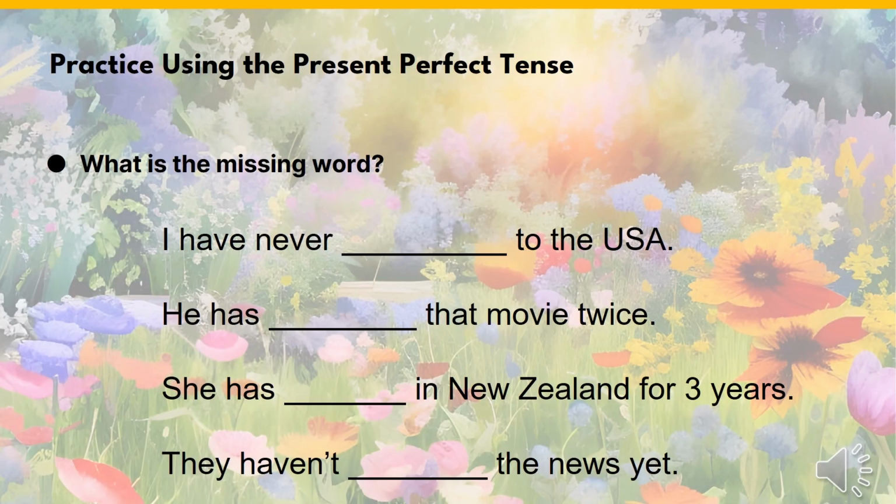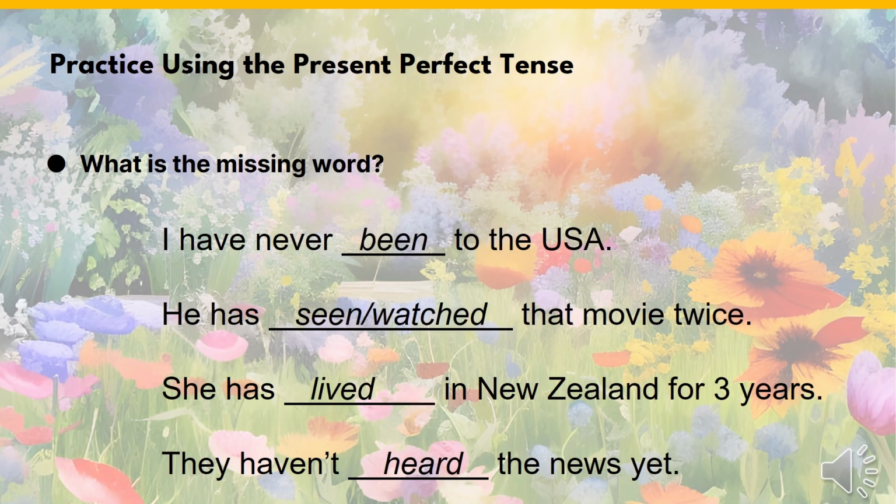What is the missing word in these sentences? How did you do? Are you ready to answer? The answers are: I have never been to the USA. He has watched that movie twice. She has lived in New Zealand for 3 years. They haven't heard the news yet.